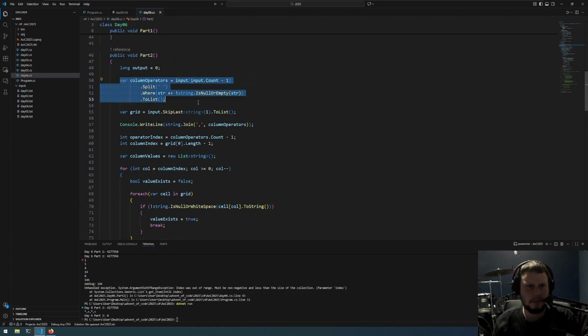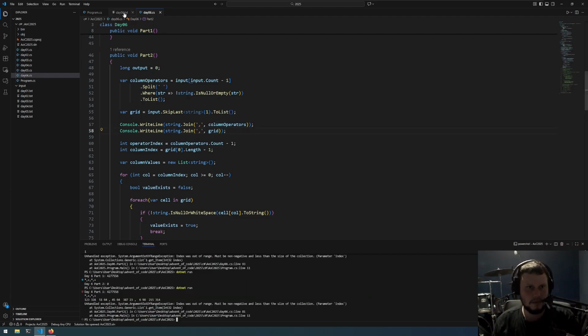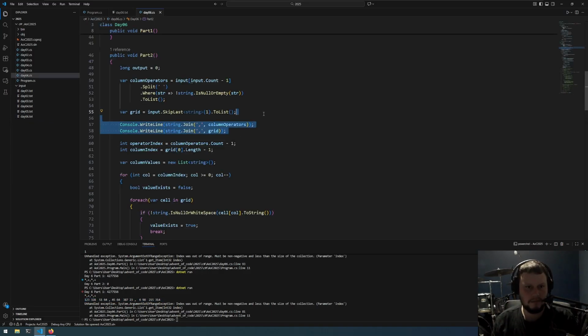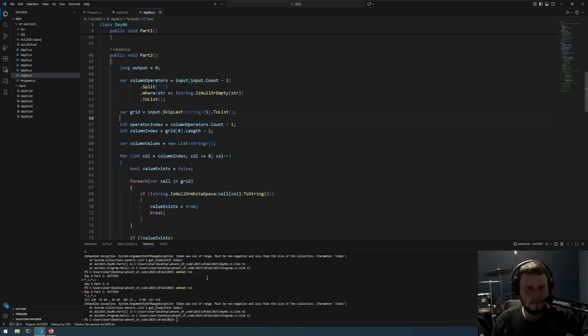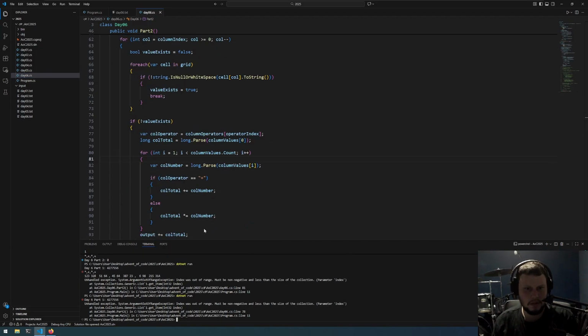Okay, so let's take a look at what we've done. We've grabbed the column operators, got our grid, but we're skipping the last one, which should be this. Okay, we should also verify that we've got this working. So let's run that and see. So we've got 1, 2, 3, 3 2 8, 5 1 6 4, comma, 4 5 6, 5 3 7, 2 3, comma. That seems to have worked. Okay, so these are good. We can remove that. We did get an error at line 81. Actually, we run it, 78.